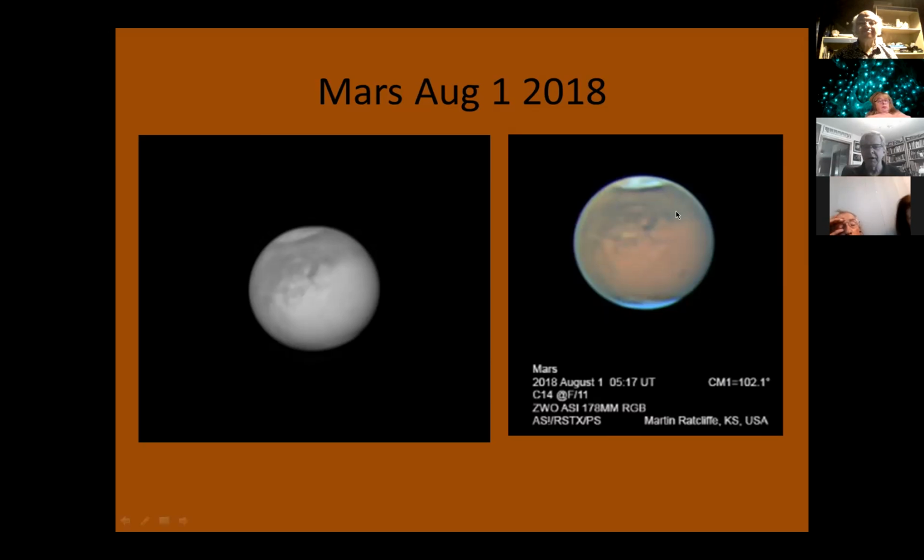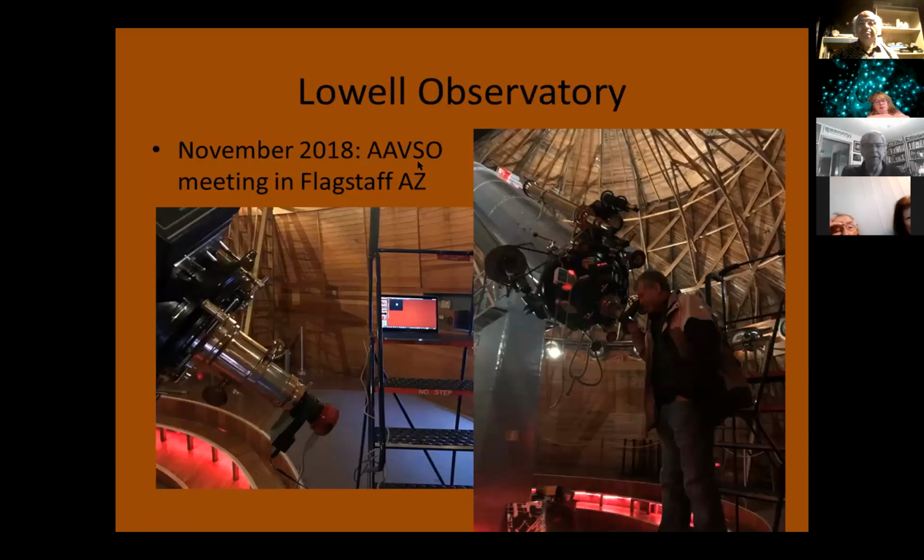And then I put a color image together, sent it off to Richard McKim at the BAA, and he said, you have a bit of a dust storm happening in this region here, Solis Lacus, yes. And so I couldn't believe it. I travel all that way, and then I come home and I get a photo of a new dust storm happening on Mars. But anyway, the atmosphere cleared beautifully and so on.